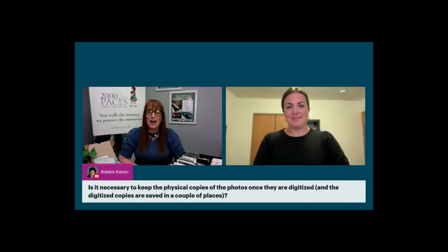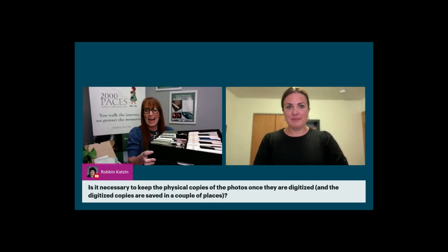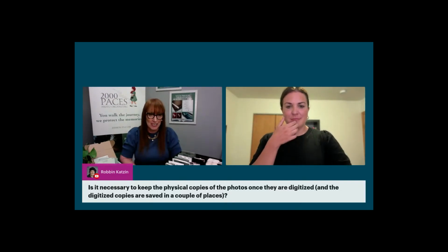So I will tell you the photos that are in this box are actually from a client that she and I were in the Navy together. And so she gave me permission to use these as an example because she did not want to keep her printed photos after we digitized them. Now, most of our clients, I would say 95% keep those printed photos. And so I'll give you a couple of things to think about.